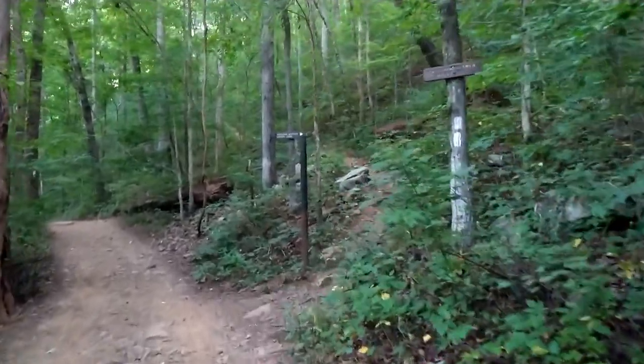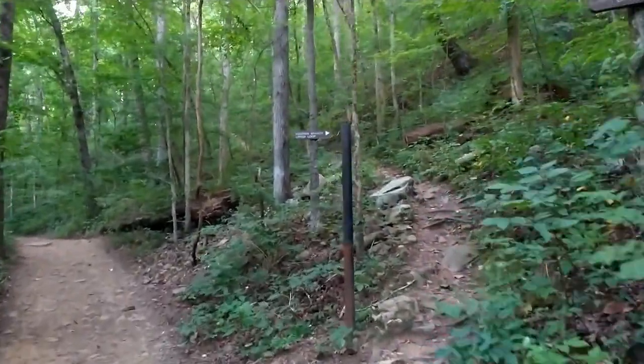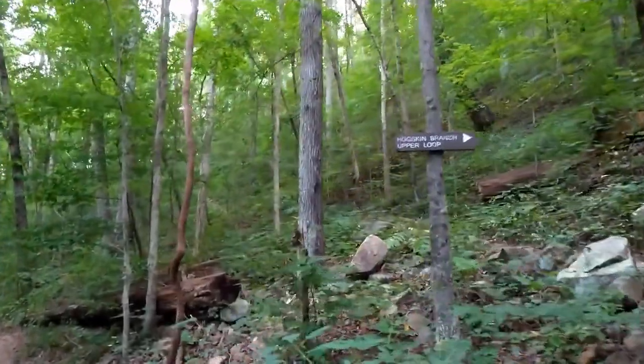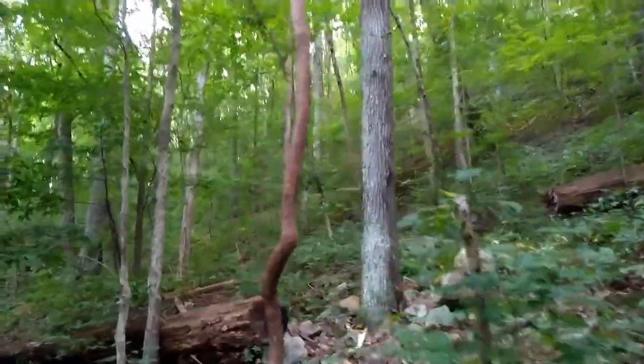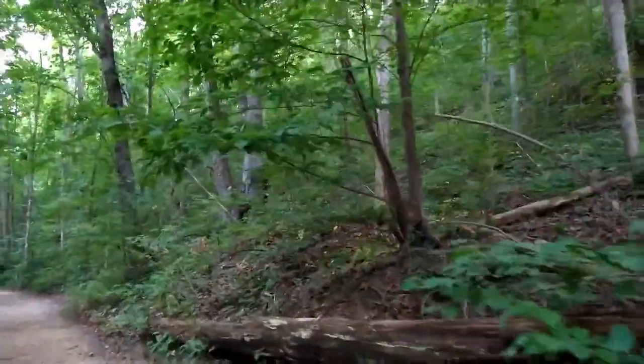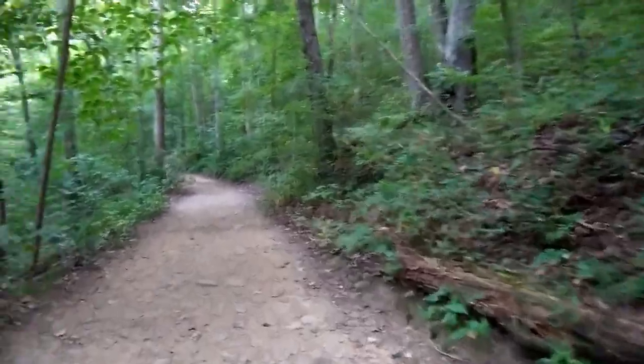There's the upper Hogskin Loop that we've looked at before. I wouldn't really dream of going up there during the summer. It's pretty rugged. In addition to that though, the poison ivy is probably really, really bad this time of the year. So we're gonna stick to the main trail.